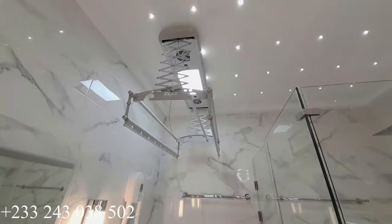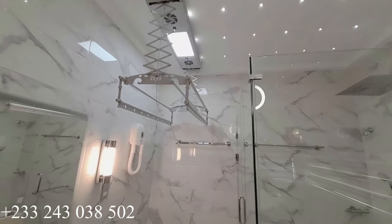So this is the hanger we have in this washroom.